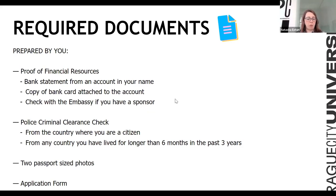And then secondly, regarding the police criminal clearance check, maybe you're wondering if this applies to you. For example, if you're a long-term or permanent resident in another country, it's quite common that we have students applying from the United Arab Emirates, for example, but they're applying with a passport from a different country. They would need police criminal clearance checks from both places, both the country where they are a citizen and the passport holder, as well as the place where they live right now. So if you've studied abroad previously or had different periods of time where you've been abroad, then that might apply to you.